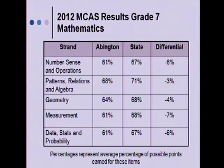The way they break up the data is by the 5 standards. That will be changing next year to reflect the Common Core and the domains. So as you can see, we were 6% below the state in number sense and operations, 3% below the state in numbers, patterns, and algebra, 4% below in geometry. Once again, our nemesis, measurement, we were 7% below the state, and statistics, probability, and data, we were 6% below the state.